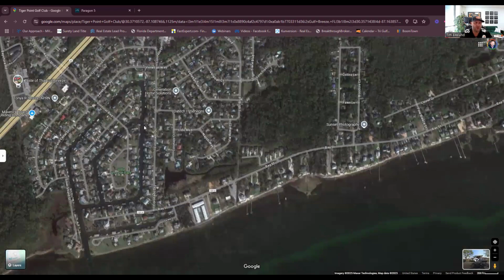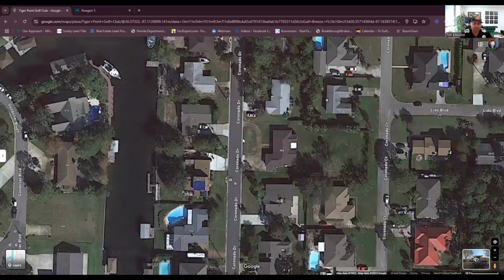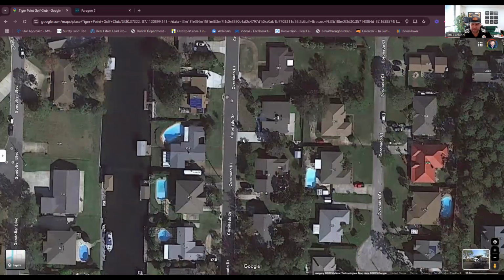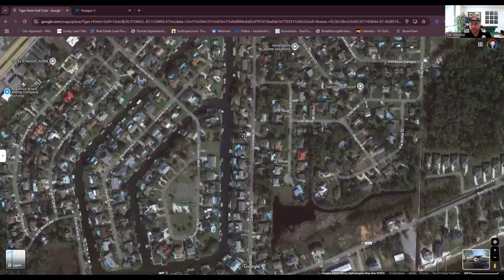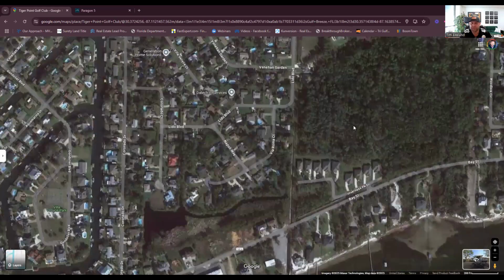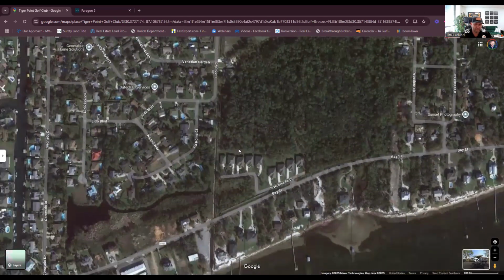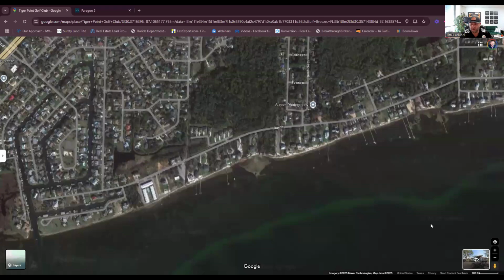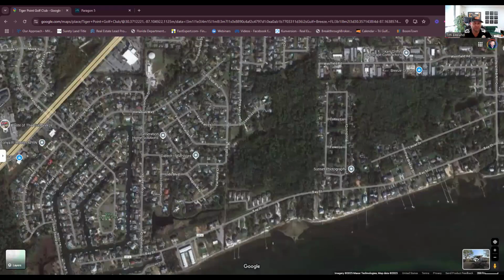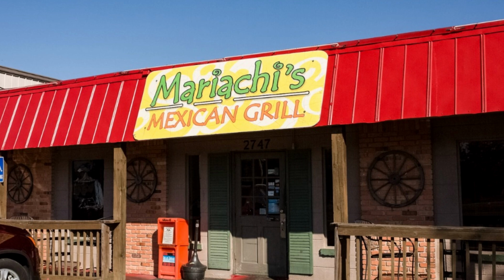is that you have all these little canals that you can get into. Houses depend, but you're kind of the same price point, unless you get into newer construction, like in a subdivision or something like that. But you're still going to be in the $500,000s to $1 million, unless you're right on the water here. You'll be multi-millions. Let's see, Mariachi's Mexican food's really, really good.